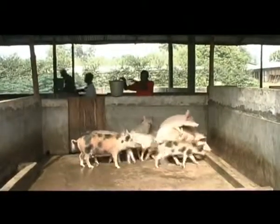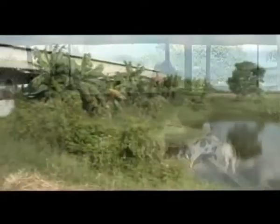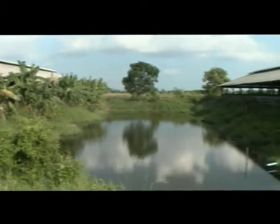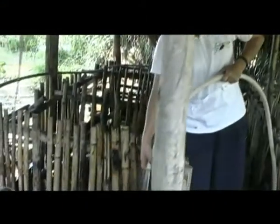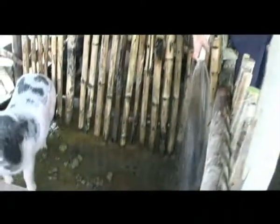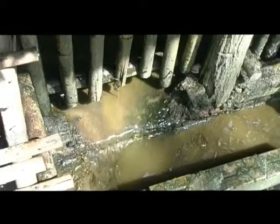Pig farmers, who raise pigs for fattening or sows for reproduction, normally build their pigsties on the dikes of the ponds. Daily cleaning means that all excrement and waste go into the water of the pond.